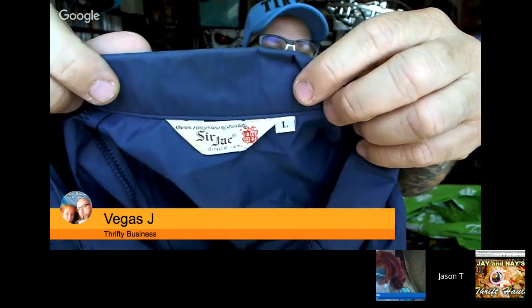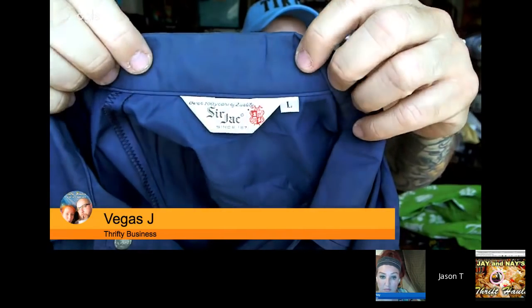Okay. Somebody wanted to see the tag again, so I'm showing the tag. Sir Jack since 1871. But cool. The brand isn't important, but I will put it in the title because people will know it's an old brand. What's important is whatever all this is back here. That's what's going to be important.